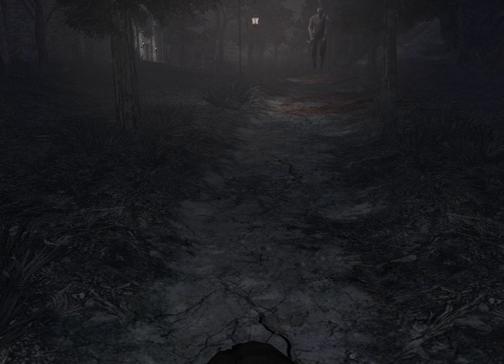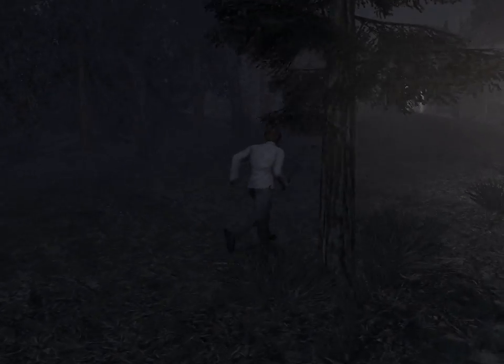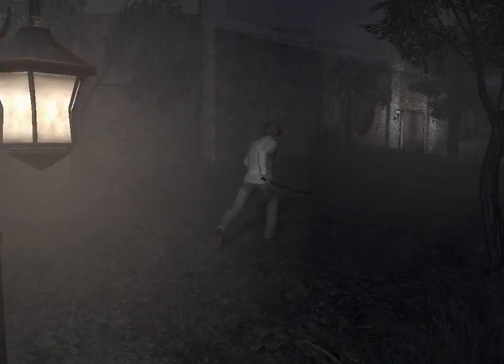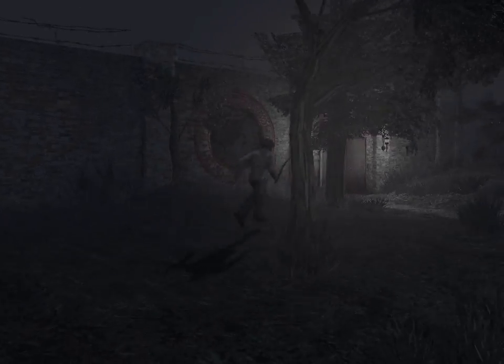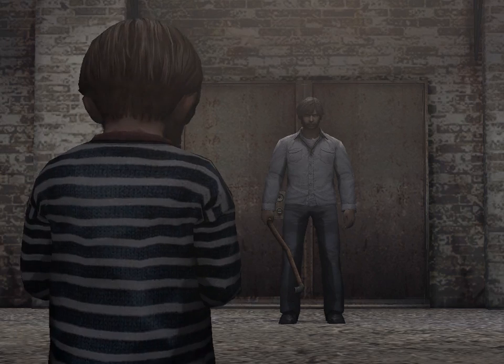Hey, buddy. How's it hanging? Yeah, it's been a while since we've seen a ghost, and yeah, we're not completely done with them in the game. As I said before, we're going to be seeing them for a while. Oh god, it's another one. Oh, never mind.